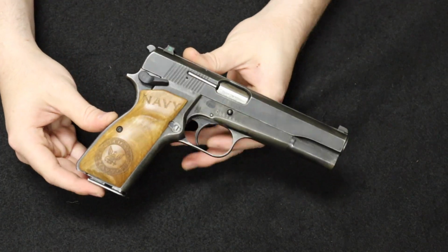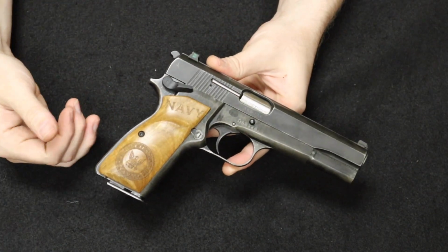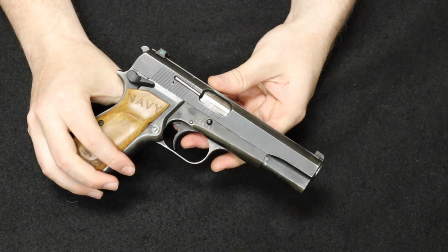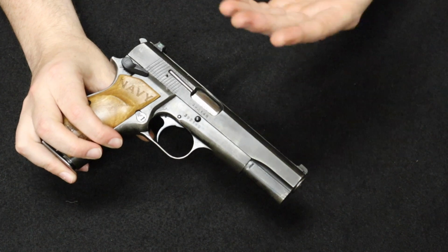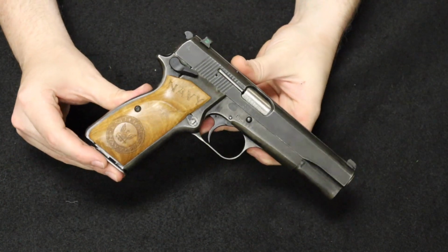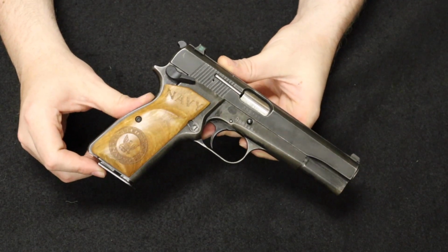In collector circles, they are not regarded as being super collectible as things made in Belgium or Portugal would be, but they still do have a following, and they are still technically of the Hi Power family. You could get these things recently in about the $300 range. They have crept up to about the $400 to $500 mark, which is typically about where you find them right now.